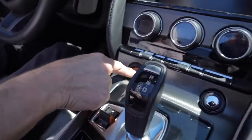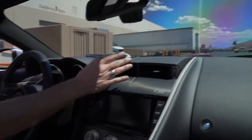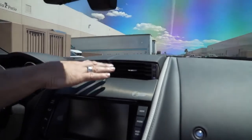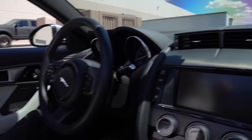My foot's on the brake. Got a neat little V8 sound to it. If you notice, the air conditioner comes right up out of the dash. It's like a space machine, comes right up out of the dash. It's blowing cold air at us, so the air conditioner does work good.